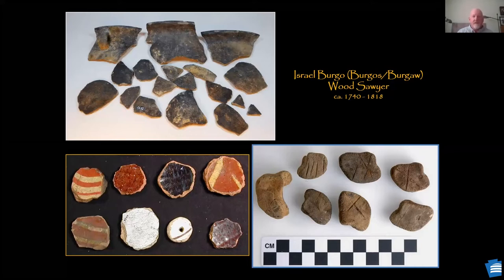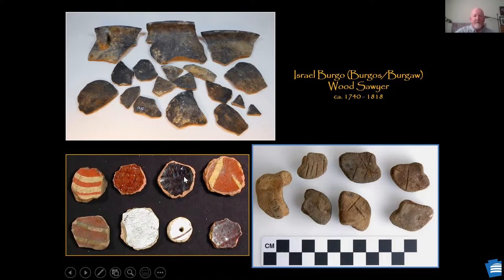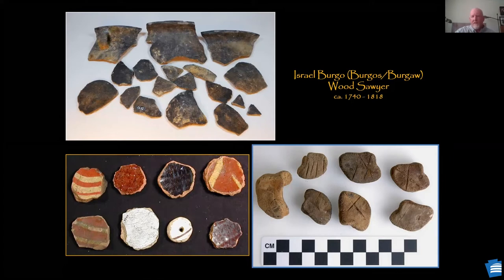Other interesting artifacts that were found in direct association with Burgo's home include large numbers of Colono ware pottery, which were recovered from the wall trench of his house. And in the privy just outside of his home, we found large numbers of modified ceramic discs, sometimes referred to as gaming pieces, at least one of which has been drilled and may have been worn sort of as an article of adornment. And then some of the other things that we really don't know what function they serve, but were again unique to what was found on his site.